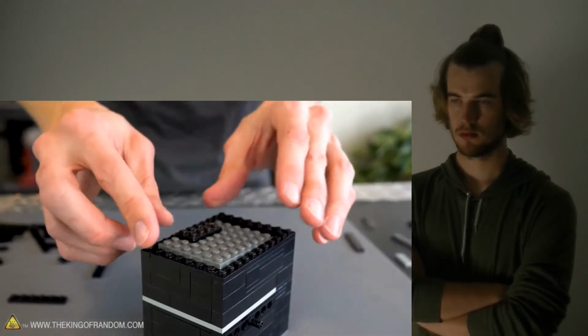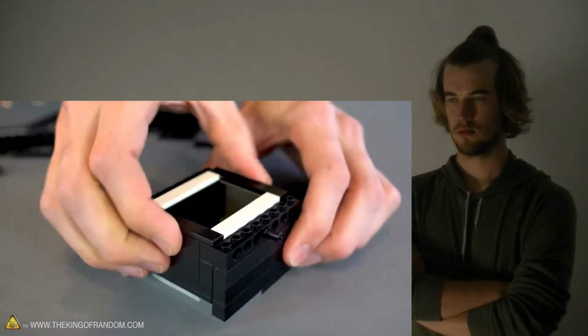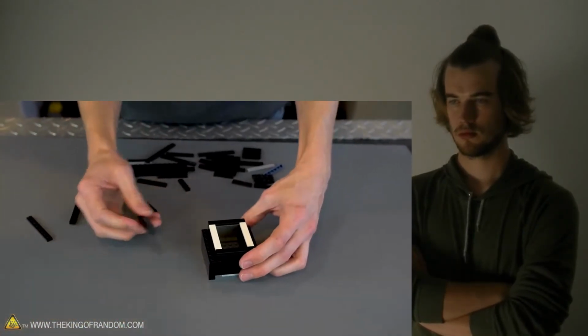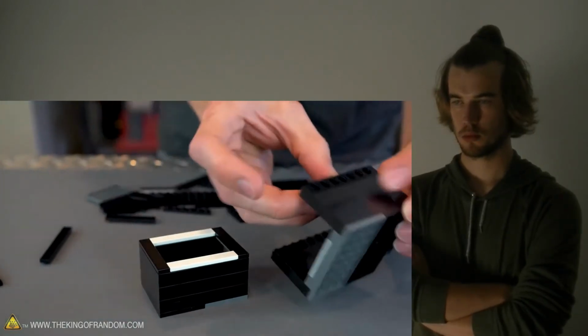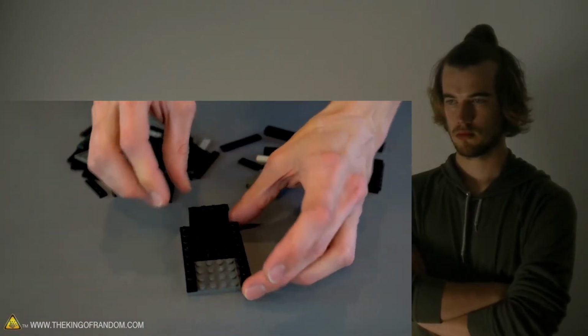Our lid, like I said, it doesn't really go on. That should lock it in place. Now it's lined up flush with the, we may be able to add something of a box and add in a brick that has a hole in it, and maybe then we can get them to line up and push it down on it. And it gives us a little bit more interior space.